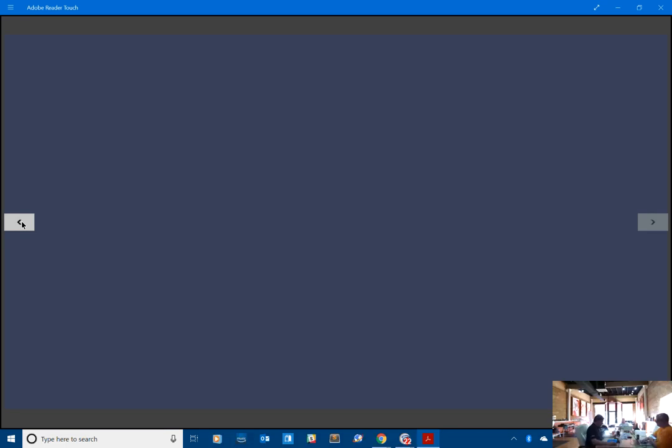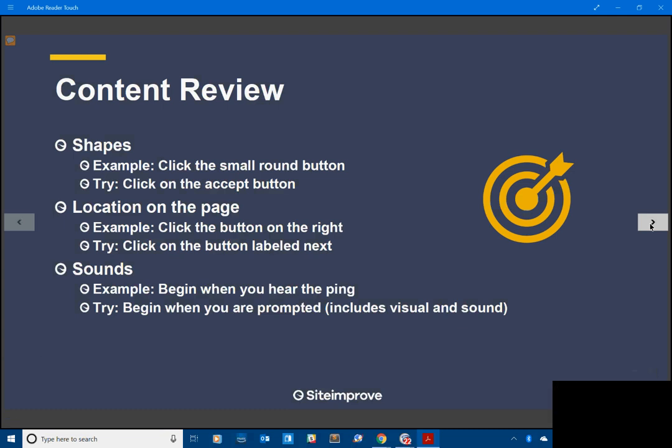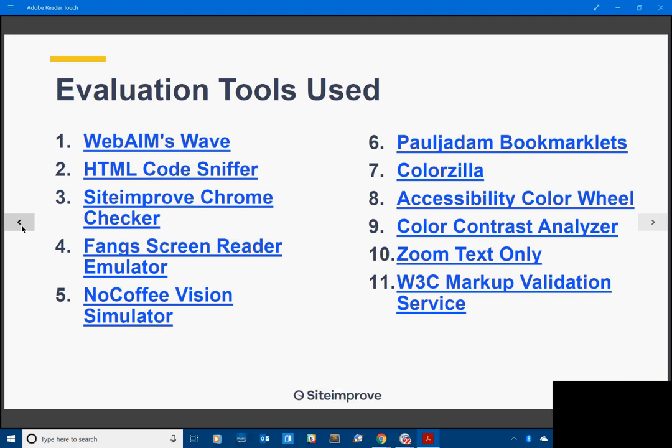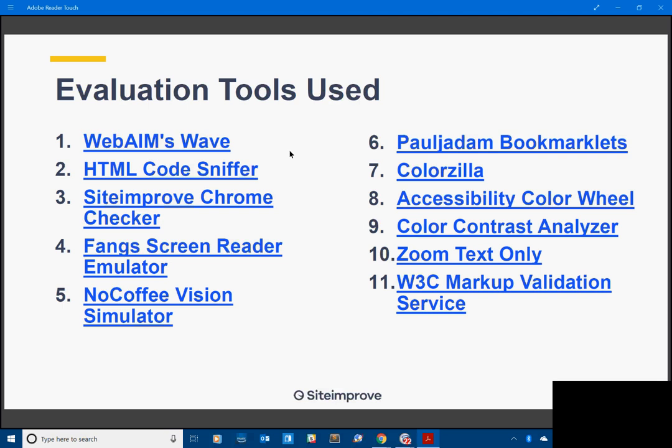Basically I had broken up manual testing into some categories. There's a content review, which this is. Again, I can share this deck if you need it. Here are some evaluation tools you can use. If you don't want to use a full enterprise tool checking a whole site, or if you're in the middle of development, you can check a page at a time. WebAIM has the WAVE tool. Yep. Siteimprove has a Chrome checker. There are several out there now. You can load them up into your browser and see which one you like the interface for, which one works best for you.